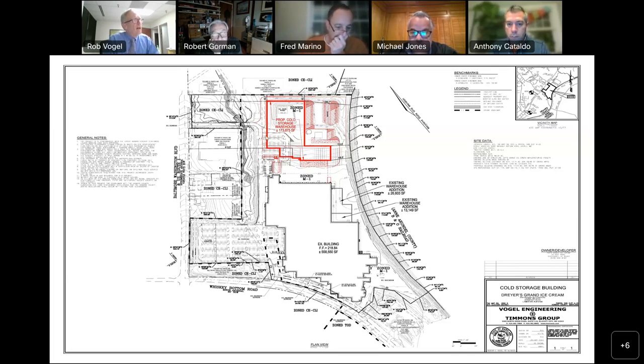So this is the high bay cold storage building. There is also a lower, not as high component, which is located here. The height of the proposed cold storage building is as high as 116 feet. The maximum height per zoning is 100 feet. We went through the county's administrative adjustment process and were approved for the 116 feet.